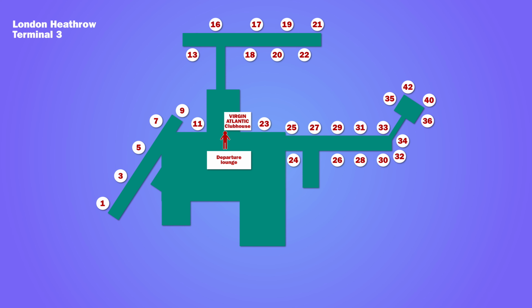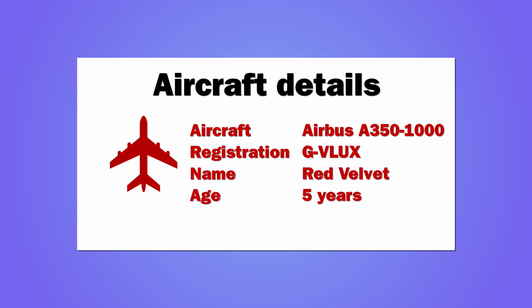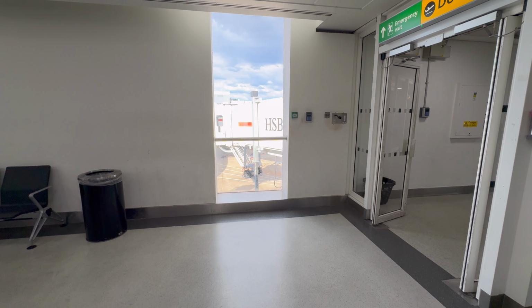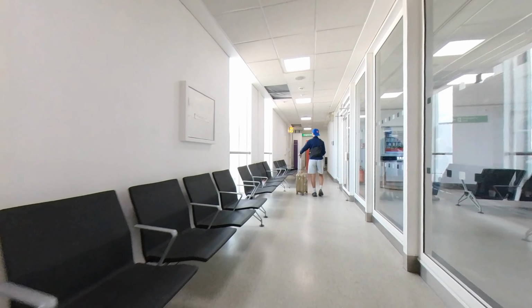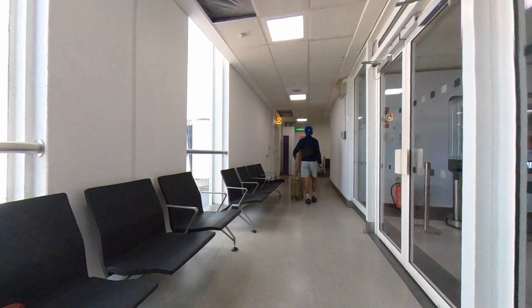The aircraft was parked at gate 20 on the remote pier, which was about a 10-minute walk from the clubhouse. At the gate there was a priority lane for upper class passengers. The flight was on an Airbus A350-1000 aircraft, registration Golf Victor Lima Uniform X-Ray. Called Red Velvet, it was one of the airline's first A350s and was 5 years old. Boarding had already started when I arrived at the gate, so it was straight onto the plane. Everyone boarded the plane through door 2L.